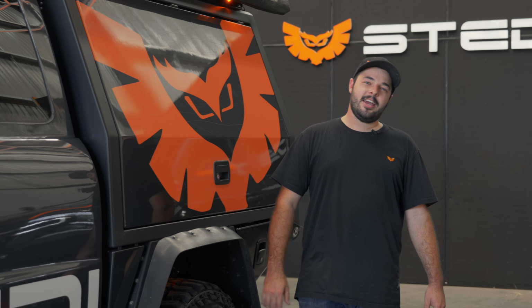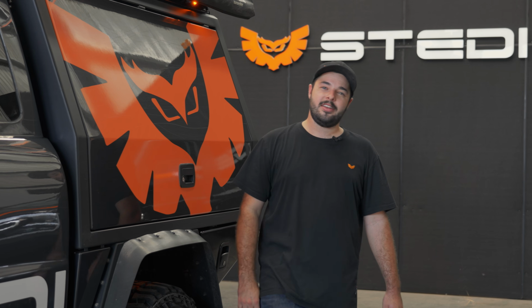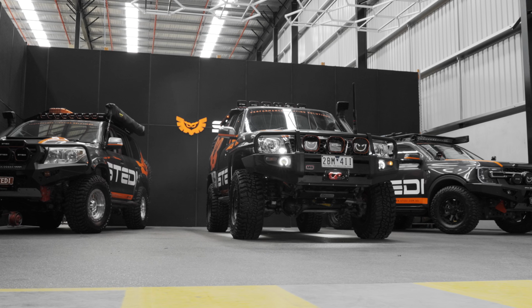It's STEDI grey now, but it can't be classed as a STEDI show vehicle unless it's got the STEDI wrap around it. So as per the whole fleet, STEDI on the doors, STEDI logo on the back, it just makes the vehicle really pop going down the highway.